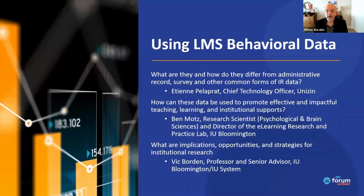The general outline we'll follow is Etienne Pelaprat, Chief Technology Officer at Unizin, will first tell you about some of the details of LMS data. Ben Motz will share with you how these data can be used in institutional research and otherwise at your institution. And then I will at the end talk about some of the implications for these new sources of data and the new methodologies developed to analyze them. Okay, I'll turn it over to Etienne now.